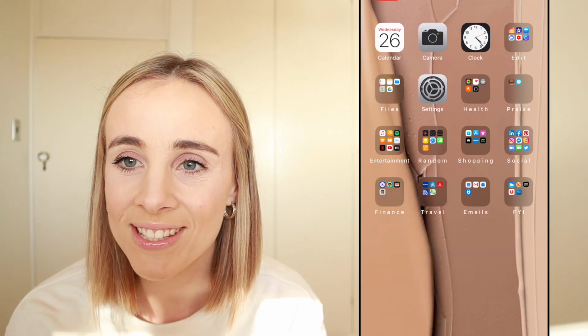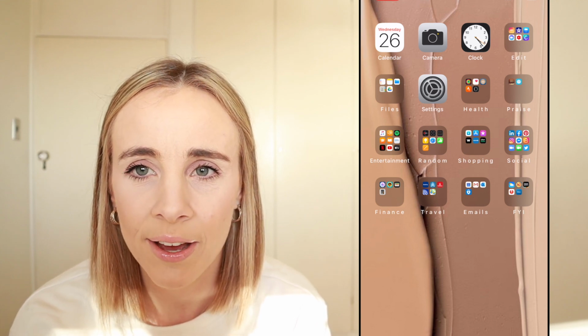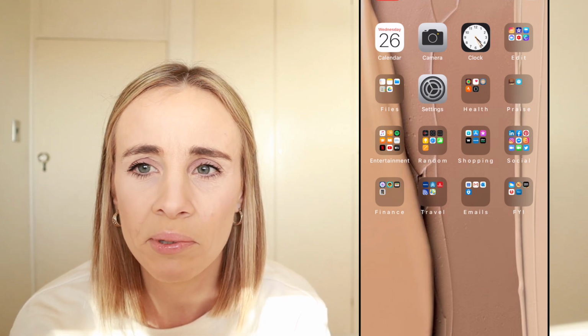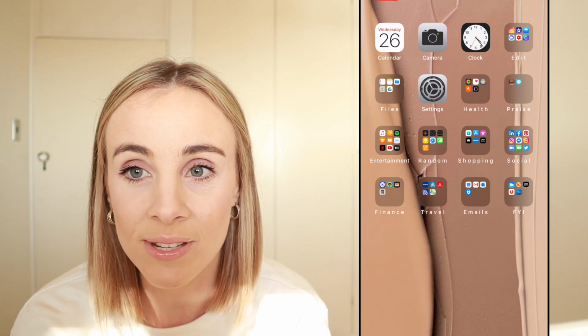Okay, cool. So firstly, let's start with background. As you'll see, my background is just like a neutral kind of beige color. It's a background that I got off Pinterest. I like to keep my backgrounds quite clean and simple and not too cluttered. It kind of overwhelms me when there's too much going on between all my apps, all my notifications, and then also having a busy background.